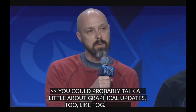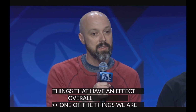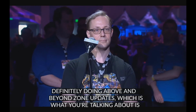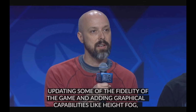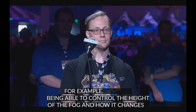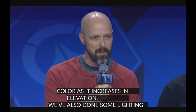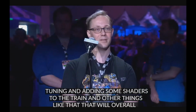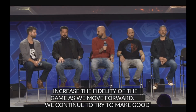Yeah, one of the things we are definitely doing above and beyond zone updates is updating some of the fidelity of the game and adding graphical capabilities, like height fog, for example. Being able to control the height of the fog and how it changes color as it increases in elevation. We've also done some lighting tuning and adding some shaders to the terrain and other things like that that will overall increase the fidelity of the game as we move forward. And we continue to try to make good choices. Very cool. Thanks a lot.